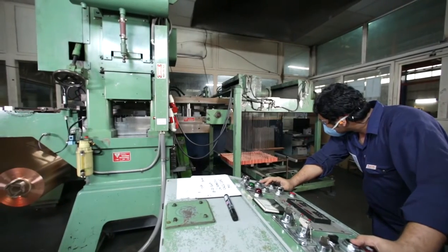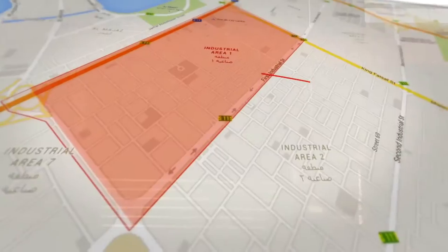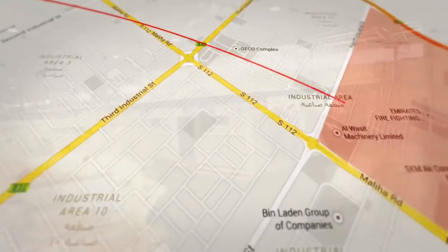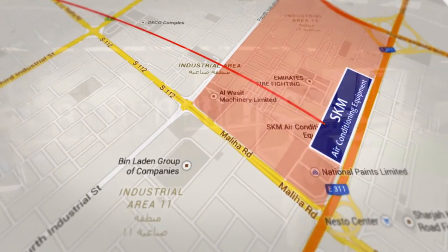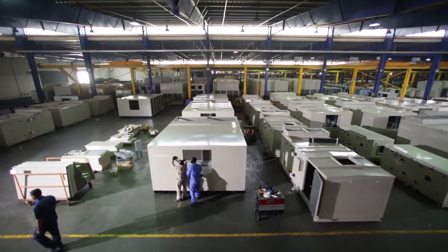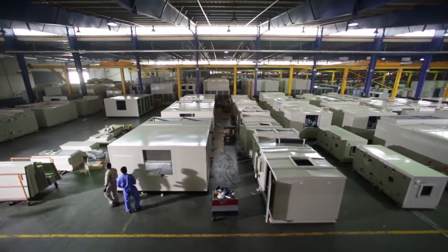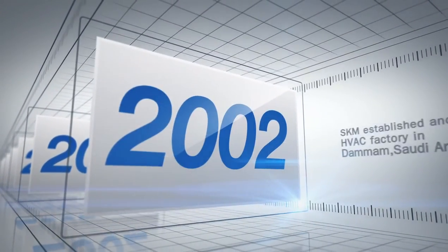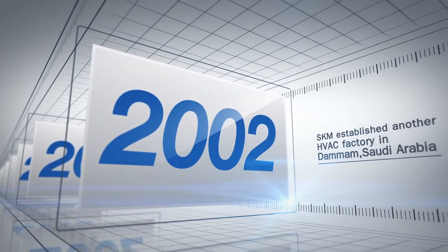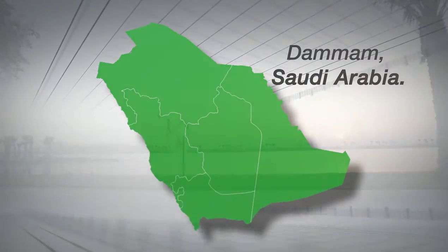In line with SKM's continuous pursuit of excellence, the production facility was shifted from Industrial Area 1 to Industrial Area 13. The state-of-the-art factory is one of the biggest air-conditioned facilities in the entire region. At the same time, SKM established another HVAC factory in Dammam, Saudi Arabia.